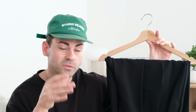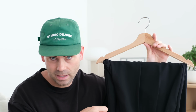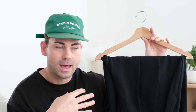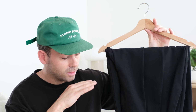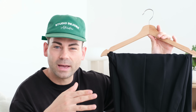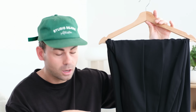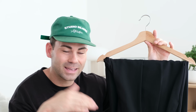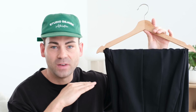Now, in terms of actual sizing, I went with a size 14, again, women's sizes, so 14 in the waist. My men's waist size is around 31. The waist fits me perfect. The regular length was ever so slightly too short, and I'm 5'11". So I did go with the long length in the leg, but I'm gonna take them to the tailors and get them brought up ever so slightly, just so they fit perfect.